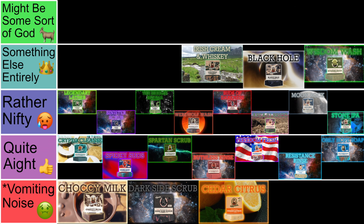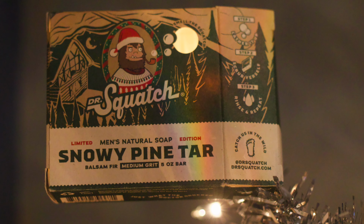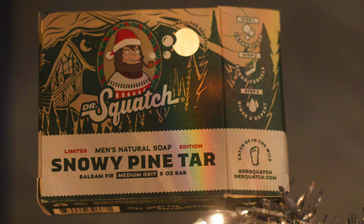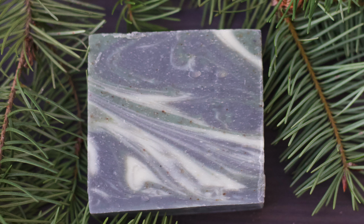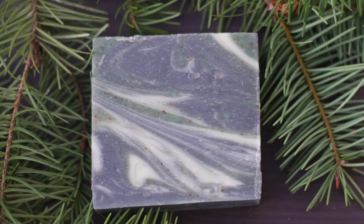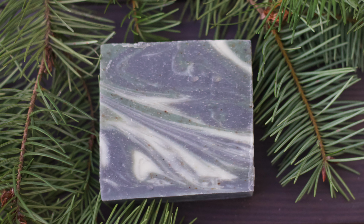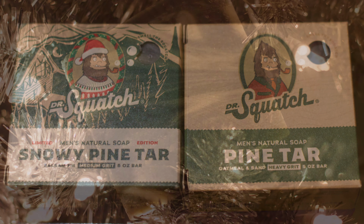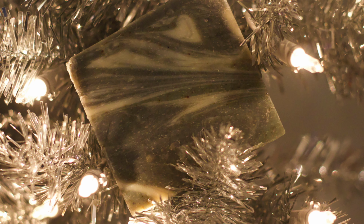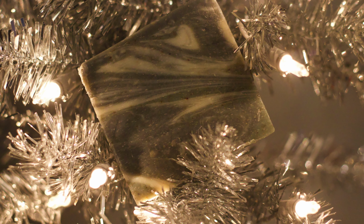Another bar that I've risen much higher on is the Snowy Pine Tar, a Christmas-themed brick. This is one of those that could easily pass as an OG, and that's because of its strong, woodsy pine scent. It's going for the smell of a balsam fir, a Christmas tree, and features real balsam fir to add a bit of grit, as well as pine tar. It cleans really deep. I prefer this to the OG pine tar. To me, if you're wanting just a straight-up woods type of scent, this is easily the best. It's like being in the middle of a forest.